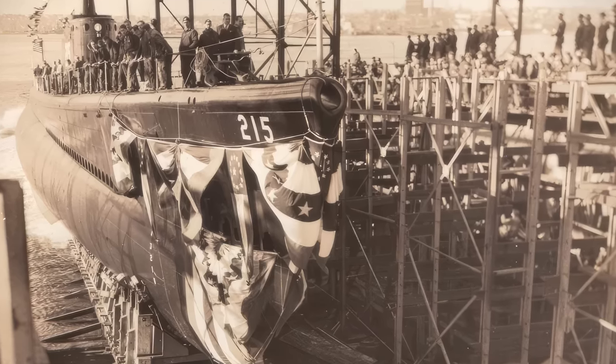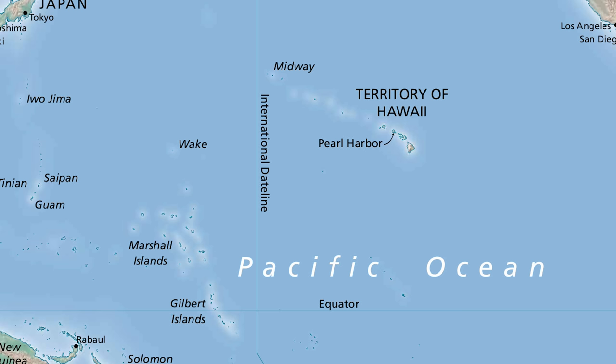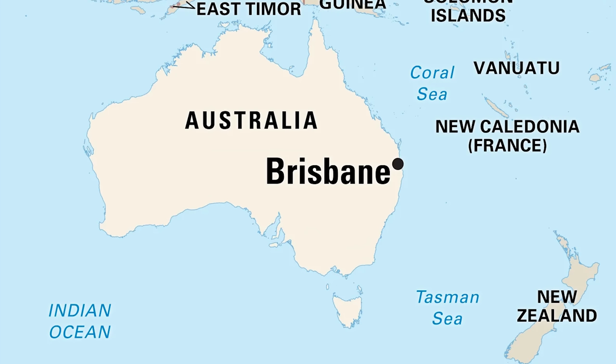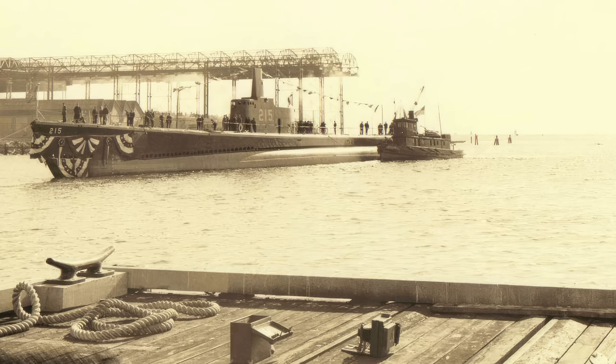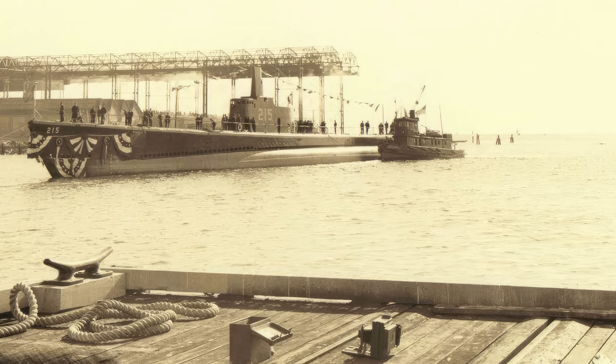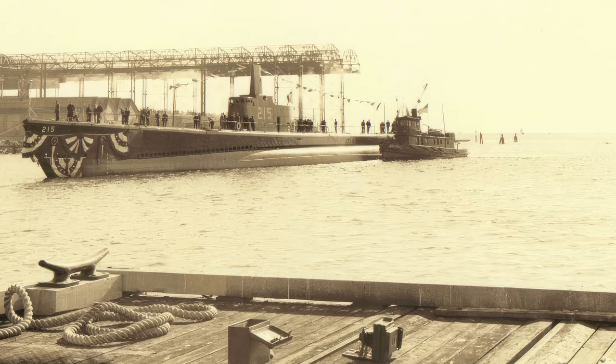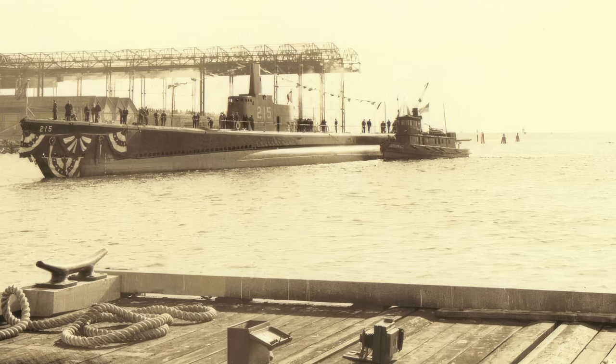3 principal submarine bases were established: Pearl Harbor, Hawaii for the Central Pacific, Dutch Harbor, Alaska for the North Pacific, and Brisbane, Australia for the Southwest Pacific. The Growler, along with a fleet of older and newer submarines, was assigned to the Commander Submarine Forces Southwest Pacific, with the task of assaulting the Japanese merchant fleet.